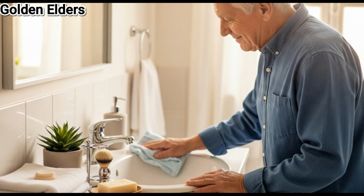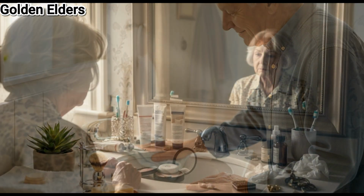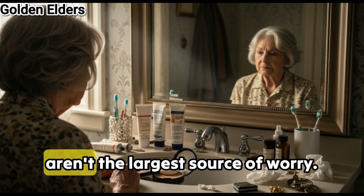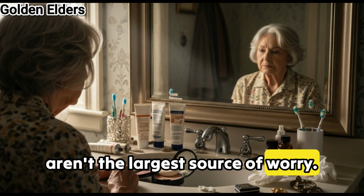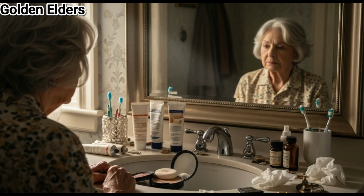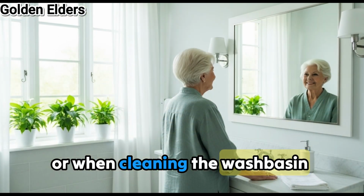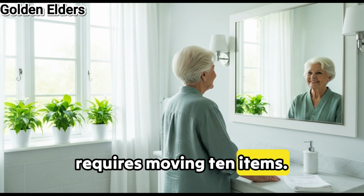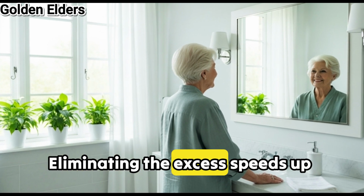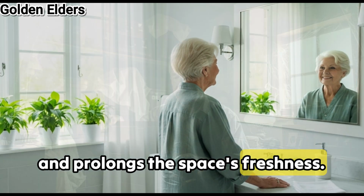40th question. Does anything get in the way of cleaning this bathroom, or is it simple? Sometimes the things themselves aren't the largest source of worry. Rather, it's how they drag down your cleaning process. Clutter occurs when every surface is crowded, or when cleaning the wash basin requires moving 10 items. Eliminating the excess speeds up daily maintenance and prolongs the space's freshness.